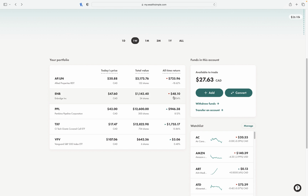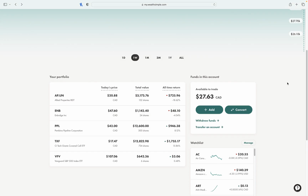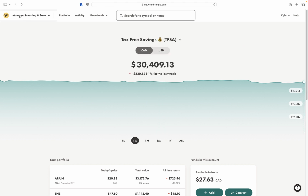Going back at my other positions, Enbridge we're down about 4%. Pembina Pipeline we're up 8.12%. TXF we are up just under 16%. Then we own a small position here of VFV and we're about break even there. Coming up in January for my tax-free savings room, I'll probably just be adding all the room into VFV, maybe add another holding here, but that's kind of my goal for now.